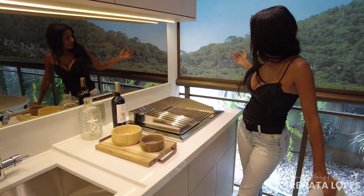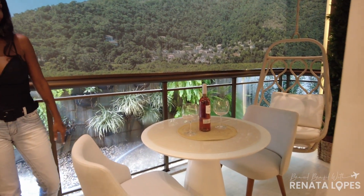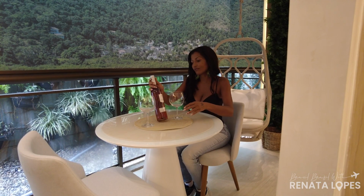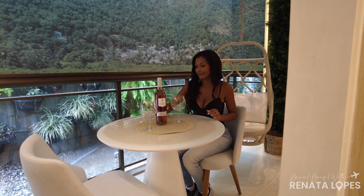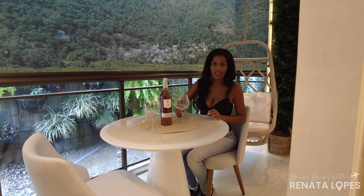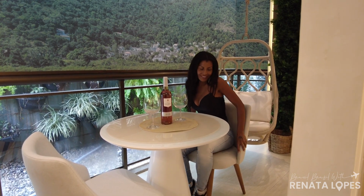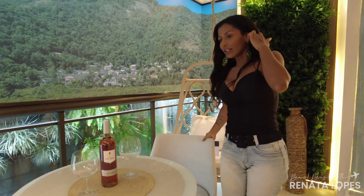This is supposed to be the view. What you have, what you get. I love this area for the barbecue area. Oh, very good. This one finally is not glued. Let's see the glass, is it glued? No. Most of the things are supposed to be glued. But I really like it.